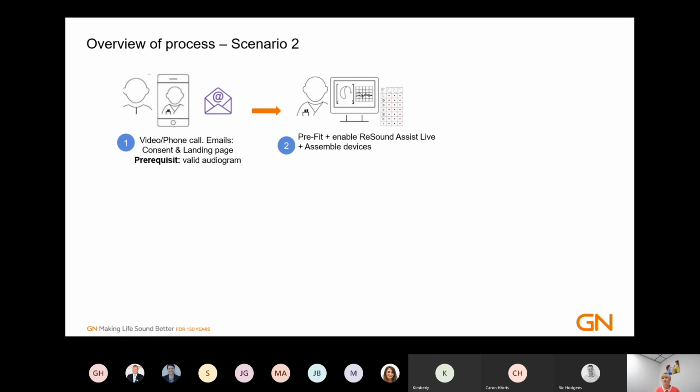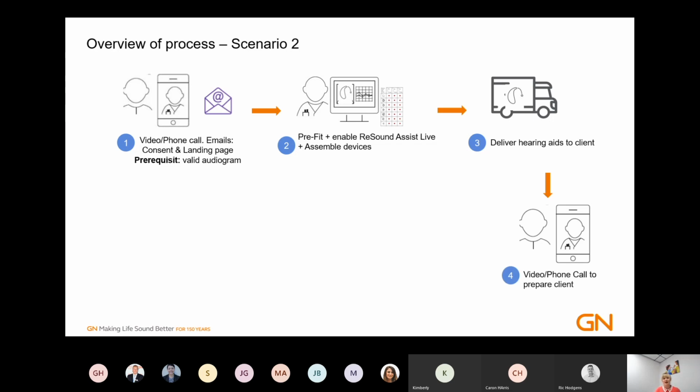Then once we're happy it's programmed, and we've got everything in the box ready to go, added in any instruction leaflets and anything else that goes with it, we would post that out to the clients, and they receive it and can unpack it all. Then you need to schedule a video call with the client. This isn't through the remote fine-tuning software. This is a standard video call, more like what we're doing right now. This is just to make sure that the client feels comfortable, that they've got the box, they know what's in it, that they know how to put the battery in and how to put it in their ear, even making sure they've got the app downloaded and the hearing aid is paired to the phone, ready for the remote adjustment.